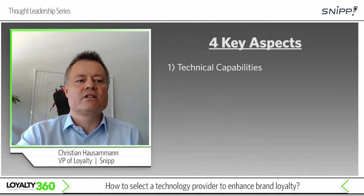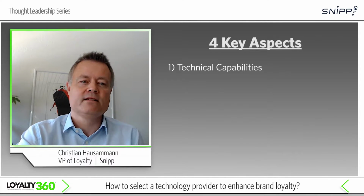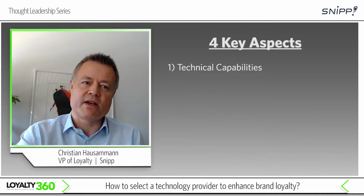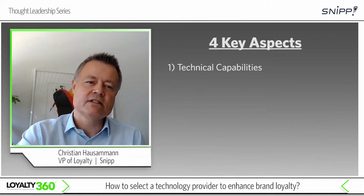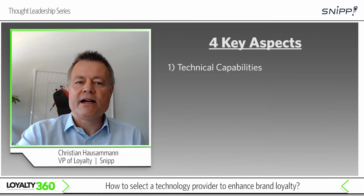The provider should keep the user experience top of mind in a way that, from the consumer's perspective, these technical components are invisible, stay in the background, and the front end is all about engagement and ease of use.